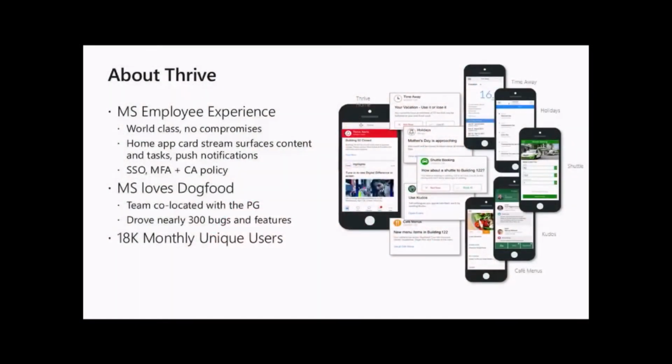Okay. So let's talk about Thrive. Thrive is our employee experience. Two years ago, we said as part of our digital transformation, we want to take our aging app infrastructure and move it to the cloud, and move it to mobile. It's got to be world class, no compromises.